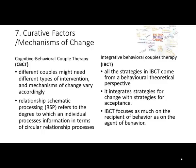So they're really looking at relationship schematic processing. That's the term they use for it in CBT terms: the degree to which an individual processes information in terms of circular relationship processes. Why called circular relationship processes? They also call it circular causality.